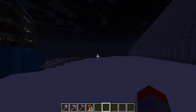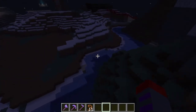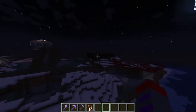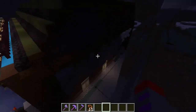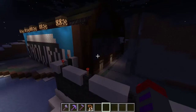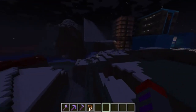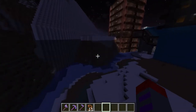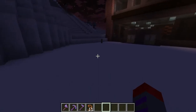sort of large, Polar Express store. Right here. We built this in the last episode on day 9. And today we are building something new. Like always, one new build every single day leading up until Christmas.